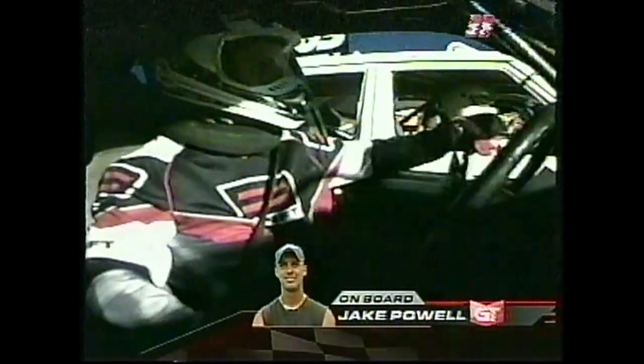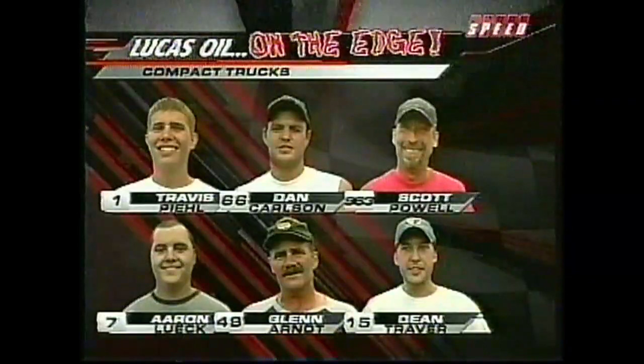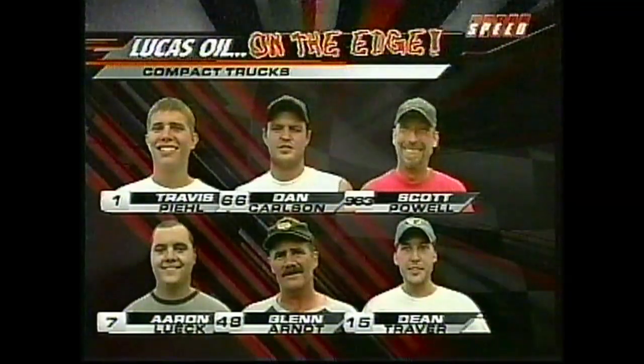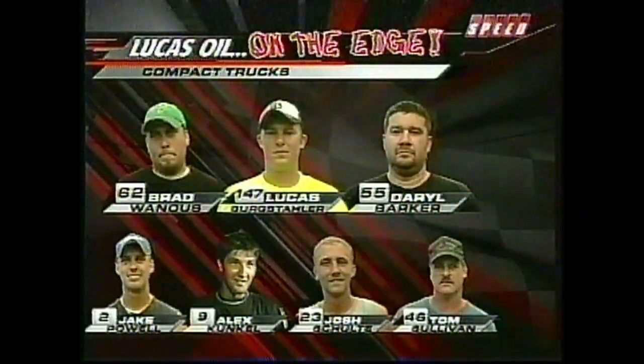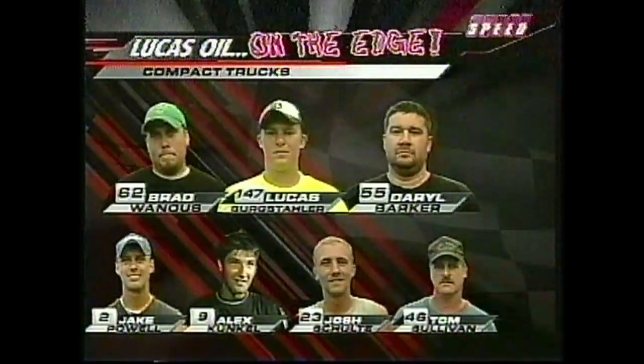We're going to move to the compact trucks now, on board with Scott Powell and Jake Powell. They'll give us a great look and, of course, a lot more suspension on these trucks, Brian. That's right. We got Rangers, Dakotas, S-Series Blazers, Jeep Grand Cherokees, Caravan. We got them all in this category. This is going to be fun. Some of the best in the business as you look at the lineup here for this feature event.